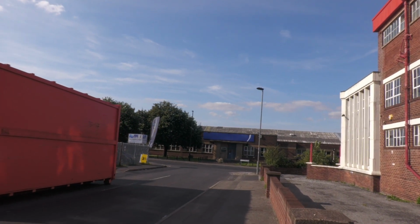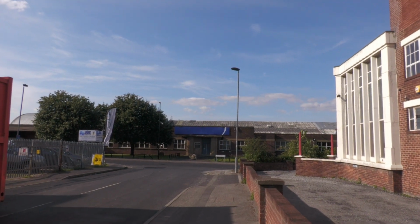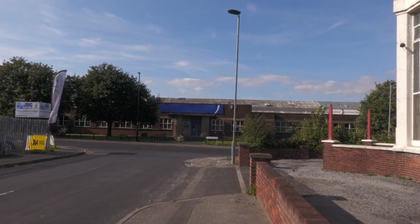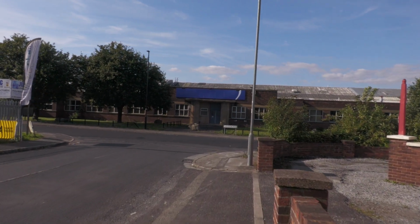And anyone who's lived in this area or come past over the years will probably remember that whenever you came past, you could smell the KP nuts. But even that's gone now. It is still local, I believe. I think it moved up to Hellaby. So they are still local to Rotherham at least.